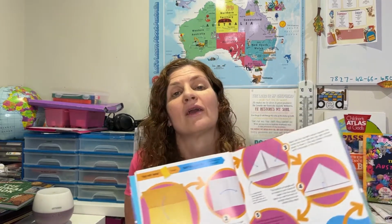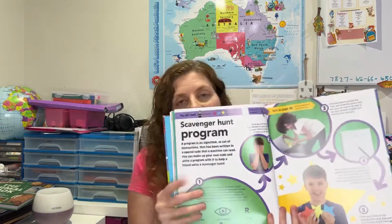So there's origami, which she loves, and making paper boats. And there's bits of information here about famous programmers and computer people from history. So that's Ada Lovelace. She was a mathematician from 1815. So yeah, that's really cool. There's a thing on paper pixels, a scavenger hunt program to make your own little scavenger hunt, hiding stuff, so that's cool.